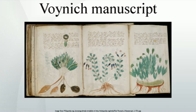Voynich manuscript. The Voynich manuscript is an illustrated codex written in an unknown writing system. The vellum in the book pages has been carbon dated to the early 15th century, and may have been composed in northern Italy during the Italian Renaissance.